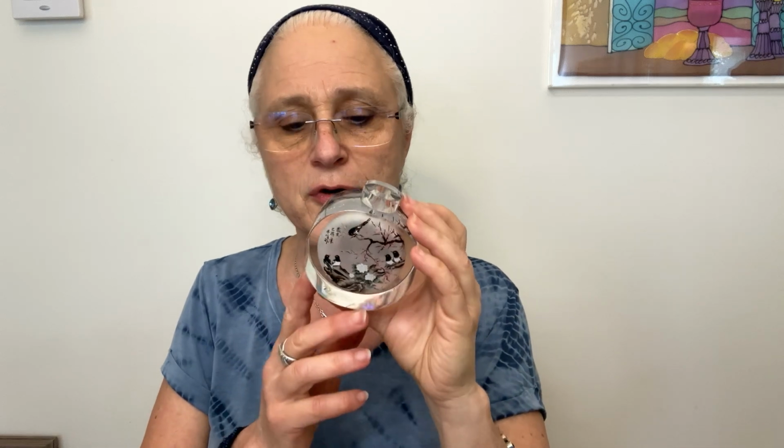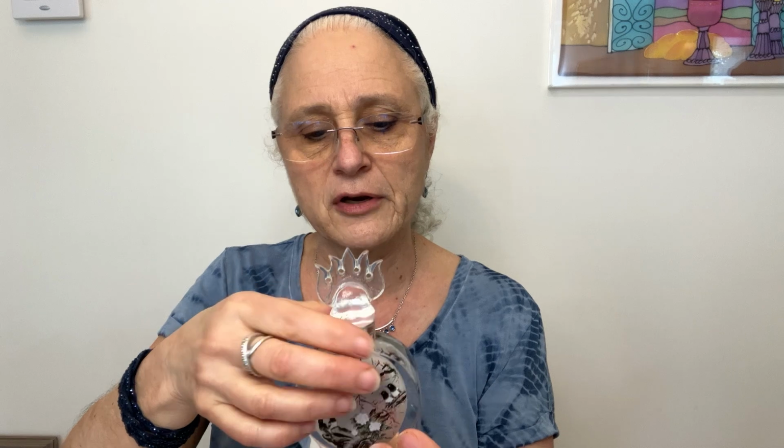I don't know how much this would go for in its current condition, because it does have the chip, and I don't know what this actually looked like before it had this really strange stopper, and what the base might have looked like. There are a lot of things that are similar that were snuff bottles, that were small, that could be put in a pocket or whatever. This is not something that is small. This is a much bigger piece.